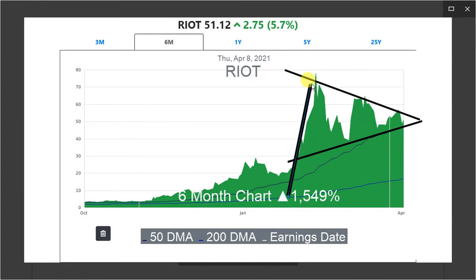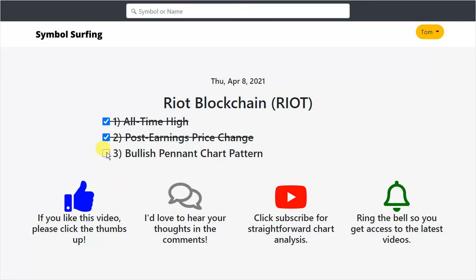So here's the pull. To me, this clearly looks like a bullish pennant. As the price gets closer and closer, and it may not get all the way to the corner here, but I believe that the stock is going to go much higher. I think it's going to take out this high and go much higher. All right, guys, that takes care of the bullish pennant chart pattern.